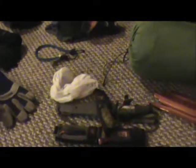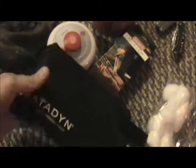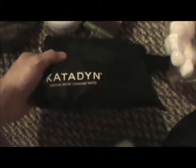Now I'm going to get on to, oh yeah, I also take my Katadyn water filter. Not every trip, but if there's going to be a water resource around me and I didn't bring enough water, I will definitely take this with me, but most times, no, it doesn't come with me much. Normally I'm not camping by water.